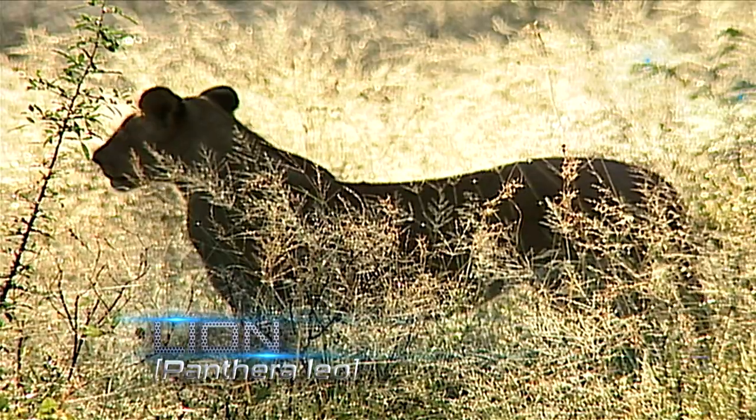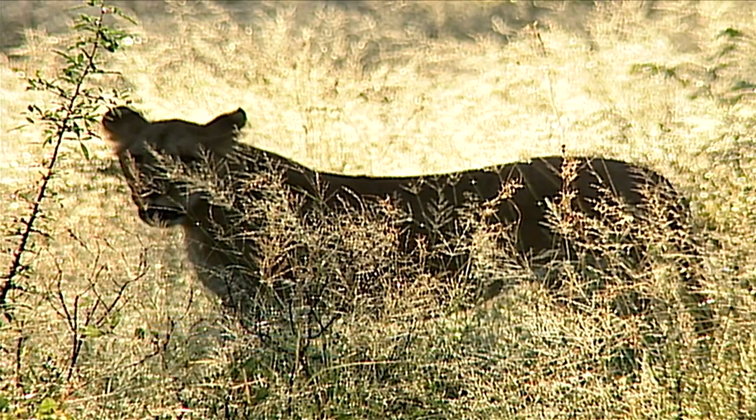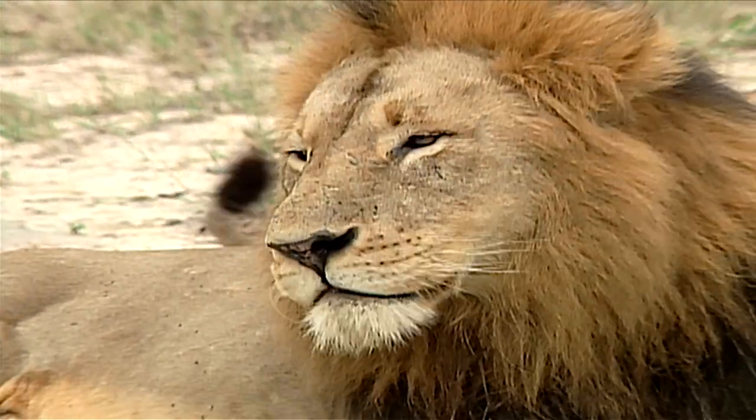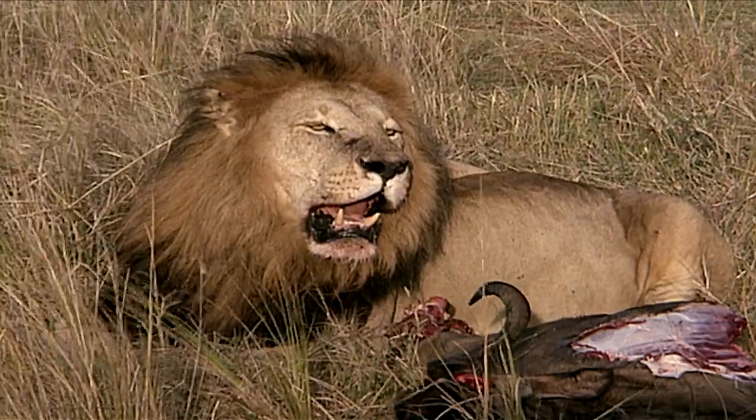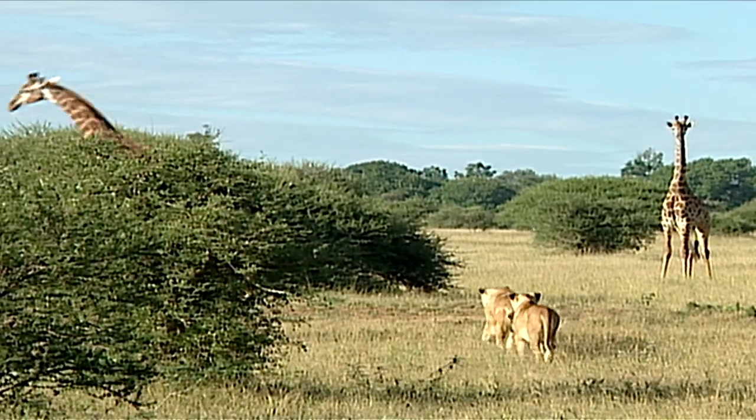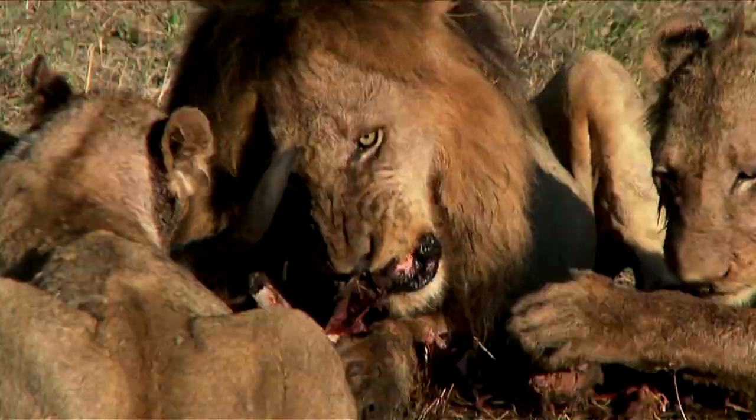The lion is a study in contrasts. It spends most of its life lying around, doing nothing much at all. But then there is that small amount of time when it becomes the master of its universe, one of the most fearsome predators on Earth.